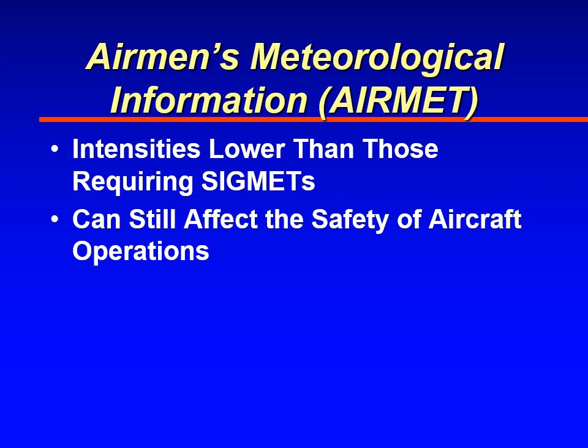The type of weather included in an Airmet is similar to SIGMETs, but of lower intensities. For example, in SIGMETs you're looking at severe or extreme turbulence or severe icing. With an Airmet, you would see moderate intensities: moderate turbulence, moderate icing. There are a few other things, and we'll go through those details shortly. But still, the weather phenomena included in Airmets can affect the safety of aircraft operations.